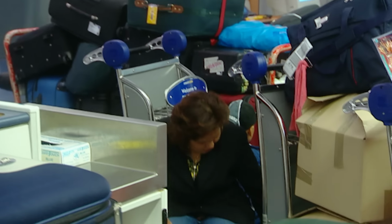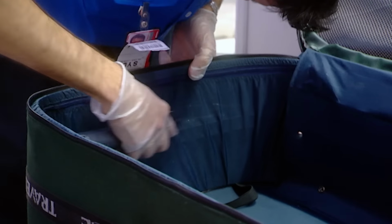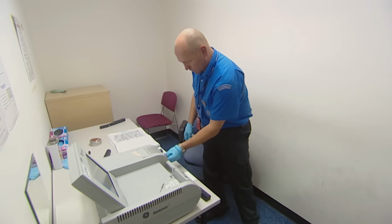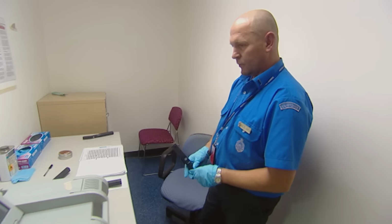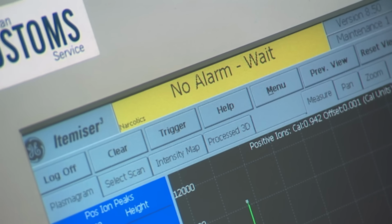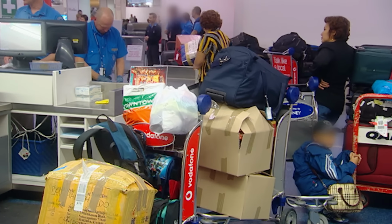I believe they don't speak too much English, so their reaction may just be that they don't really understand what's going on, as opposed to being nonchalant about it. Customs uses many tools as indicators for narcotics or dangerous materials. Now the officers want to use the itemiser. The itemiser is negative, but Jeff is still suspicious.